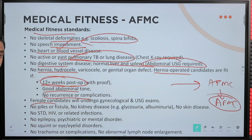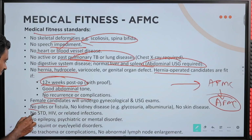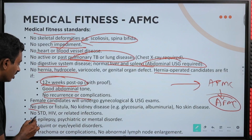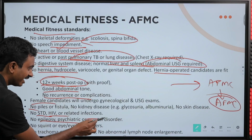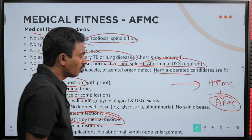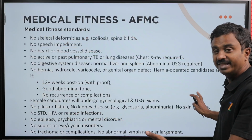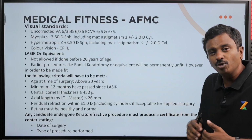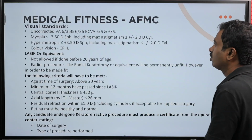Female candidates will undergo a gynecological and USG ultrasound examination. No piles or fistula, no kidney disease, etc. No skin disease, no sexually transmitted diseases, HIV or related infections, no epilepsy, psychiatric or mental disorder, no squint or eyelid or eye disorders, no trachoma or complications, no abnormal lymph node enlargements. So all these are different criteria. If you have these, you might know of these. If you don't have this, don't need to worry, you can still go there directly.